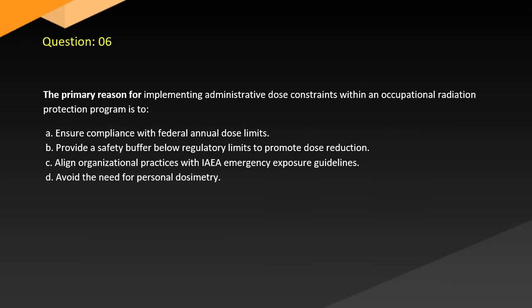Question 6. The primary reason for implementing administrative dose constraints within an occupational radiation protection program is to A. Ensure compliance with federal annual dose limits, B. Provide a safety buffer below regulatory limits to promote dose reduction, C. Align organizational practices with emergency exposure guidelines, D. Avoid the need for personal dosimetry.